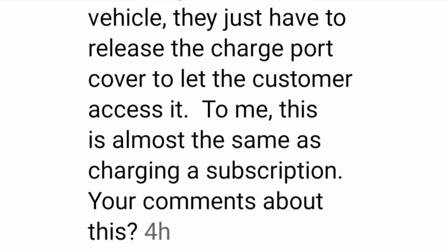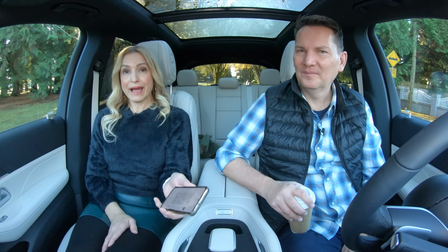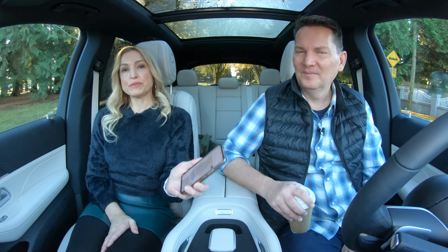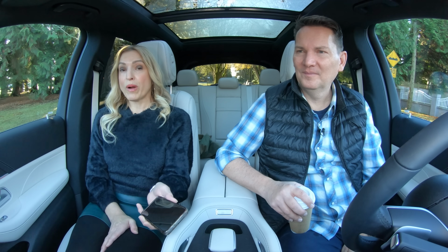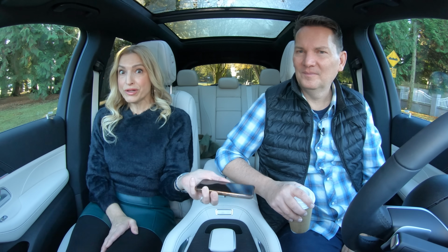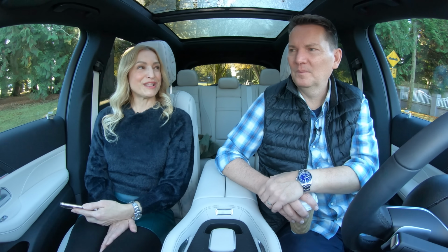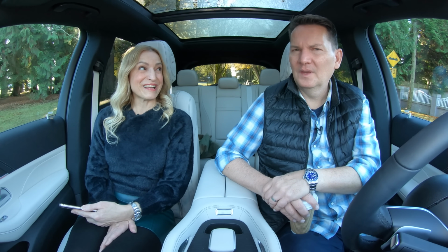Your comments about this. Before you jump in, I just want to add, it's a 60 kilowatt DC fast charger that will go from 10 to 80% in 20 minutes, which is good. Like, people will want that. This feature is standard in the US. Just in Canada, we pay extra.